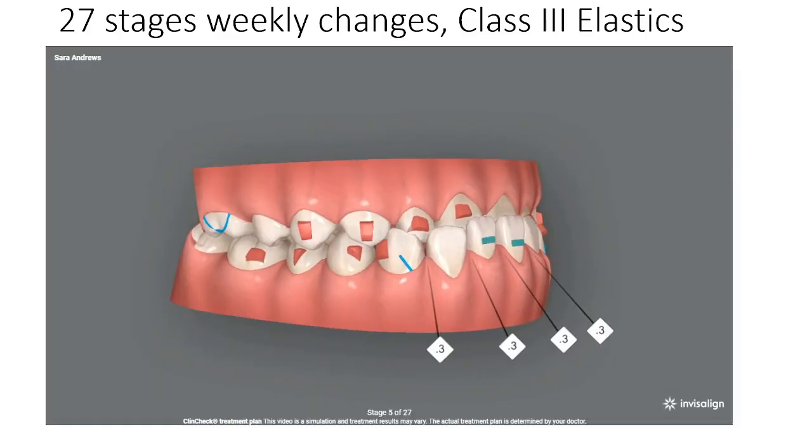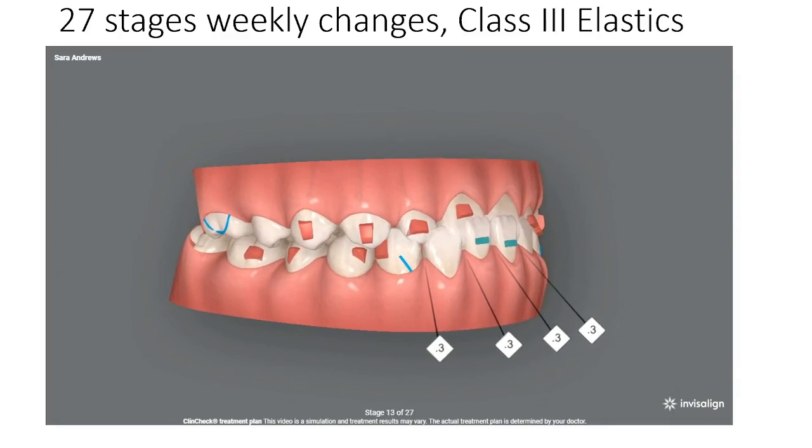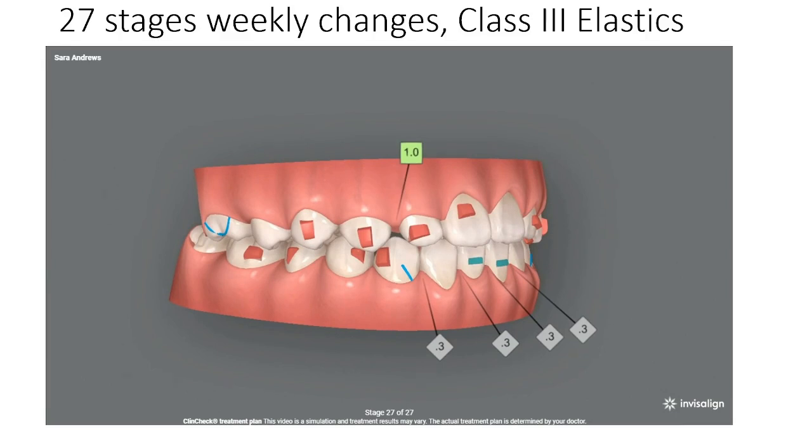So look, miraculously, the teeth go through each other. Is that going to work, do you think? Does anybody think it's not going to work? It's actually going to work. The beauty of Invisalign is disclusion. It's like you're wearing a night guard, kind of. So you're not locked in. So Invisalign works beautifully for these cases.